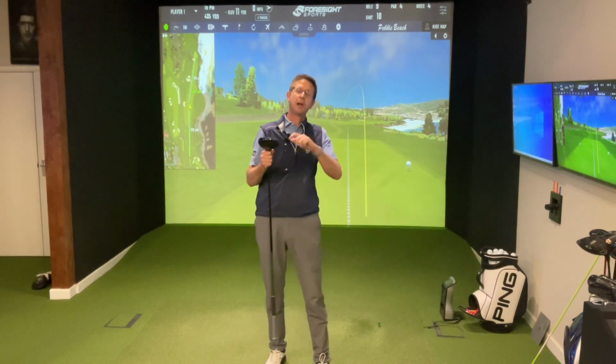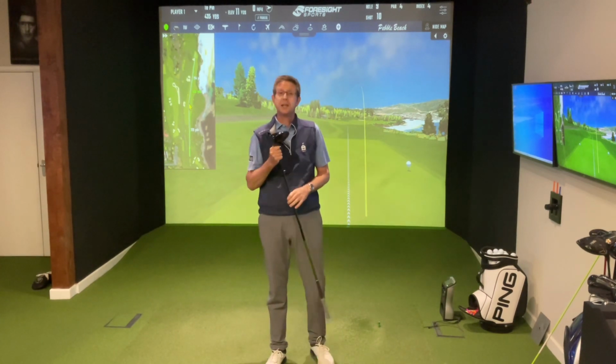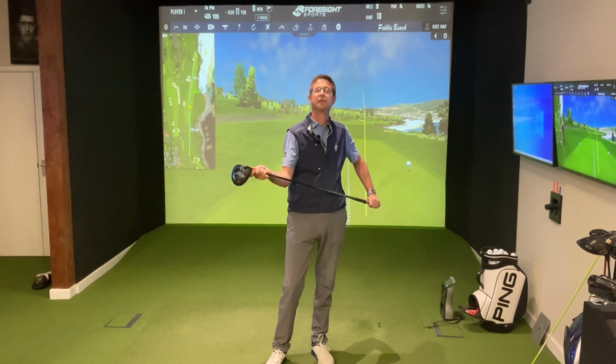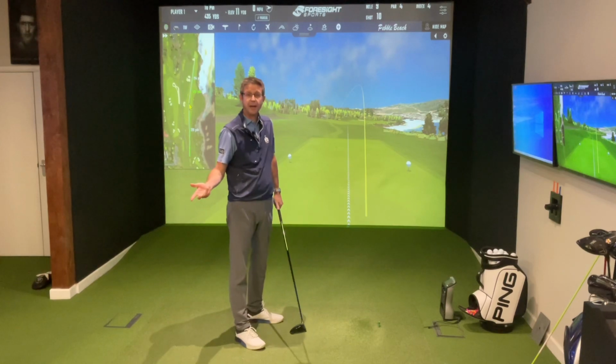Now, there's no doubt that playing a draw shot is often considered the holy grail in golf, and it is harder. I think there's more actions that have to be done. You have to swing from in to out for a start, and not a lot of people do that naturally.